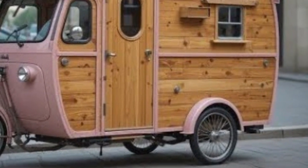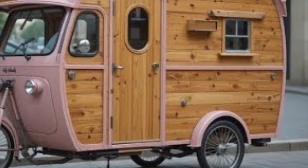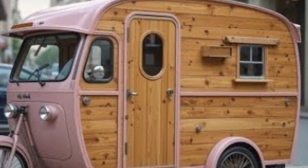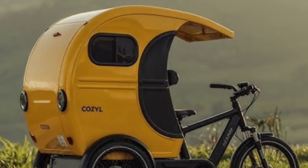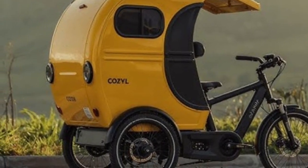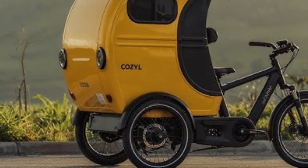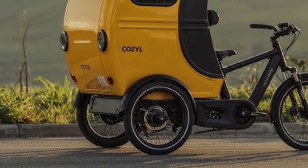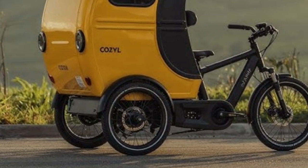Inside, there's space to sleep, sit, store, and even cook. The builder has managed to fit in a convertible bed platform, built-in storage beneath the floorboards, a small slide-out table, and a compact kitchen shelf. Every detail has been carefully thought through to keep the weight down while maximizing usability.